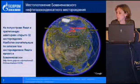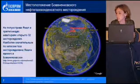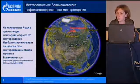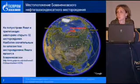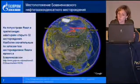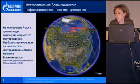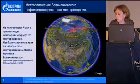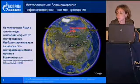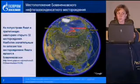In fact, the Yamal Peninsula and the neighboring areas are among the few resource bases of Russia for hydrocarbons. A number of deposits have been explored already, others are planned for exploration, and now more than 30 deposits have been explored. It's been attached to the main pipelines, and this summer they started the industrial exploitation of this area.